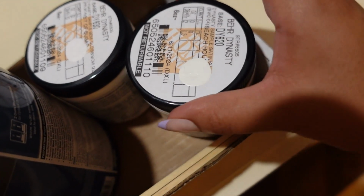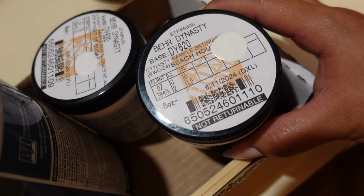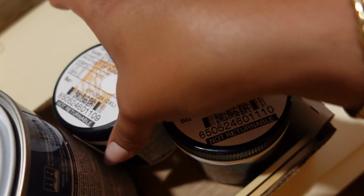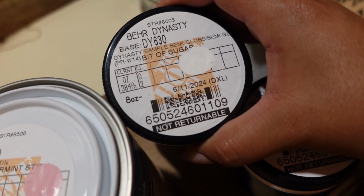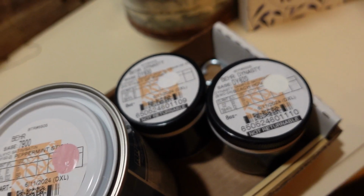And then for the cabinets, I really liked this color, Beach House. It's kind of got like a yellowish warm undertone. And then we also grabbed this one, Bit of Sugar. It's a little bit more white. I'm excited to get those samples on.